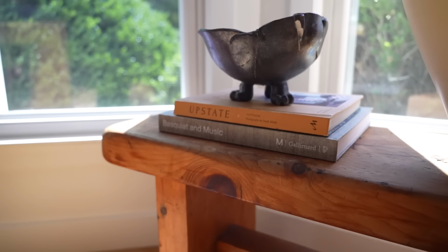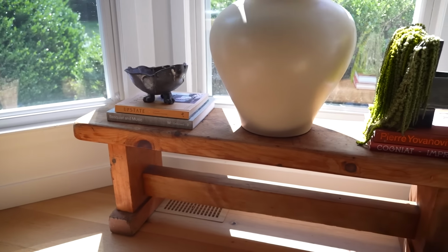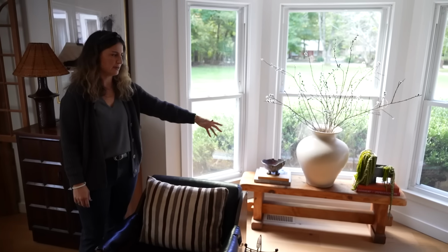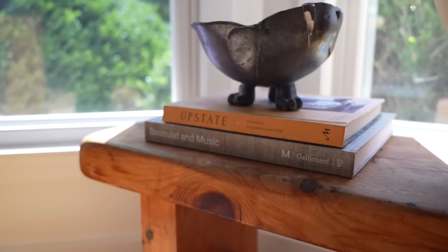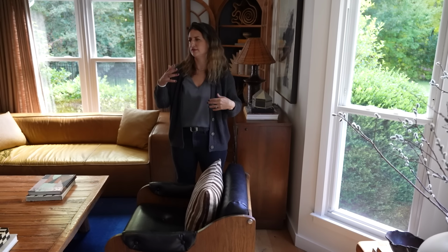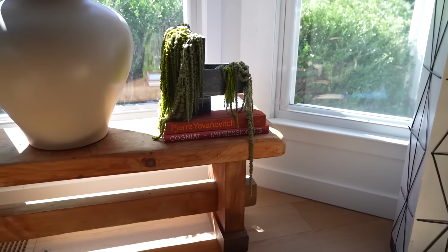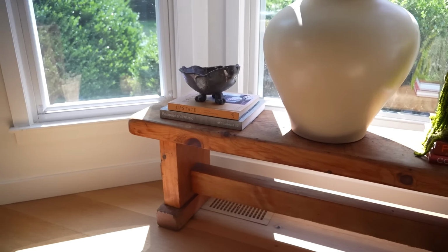I have a few books over here. Upstate is a book that is a bunch of interiors from upstate New York. So I love that aesthetic as well. Pierre Yovanovitch, an amazing interior designer, like the greatest. There's something different about looking at a page in front of you, because if you're looking at images online, you kind of get distracted and you can see 100 images within 10 minutes. But the book forces you to sit down and really go through and take it all in.